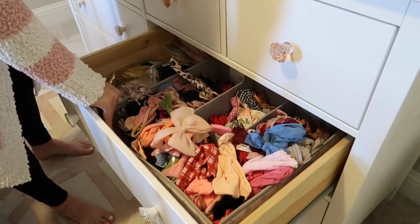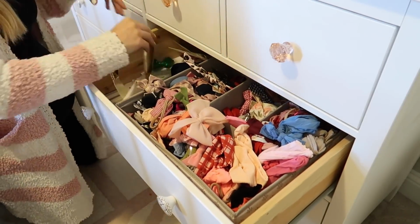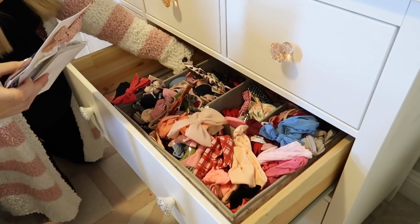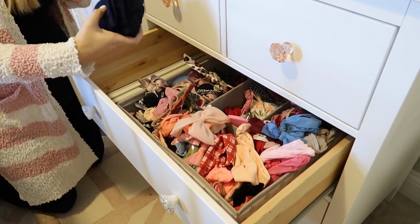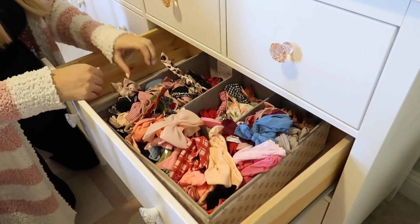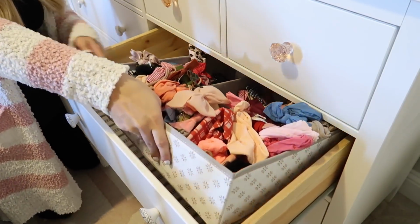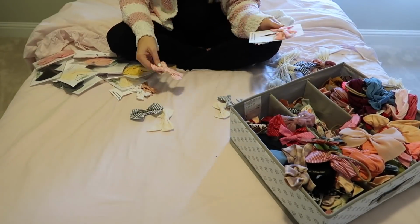So as you can see, this bow drawer was out of control. I can't even remember the last time I went through this. So what I did was take out all the bows from this organizer, and I went through and sorted them by pigtail bows. Those are the ones that Shay wears the most, and then the single larger bows that Bailey wears more often. And then I also had a ton of old baby bling bows that Shay used to wear that I can now pass down to Tatum.